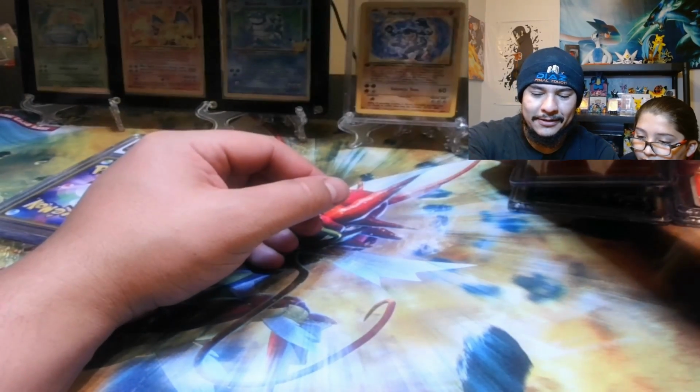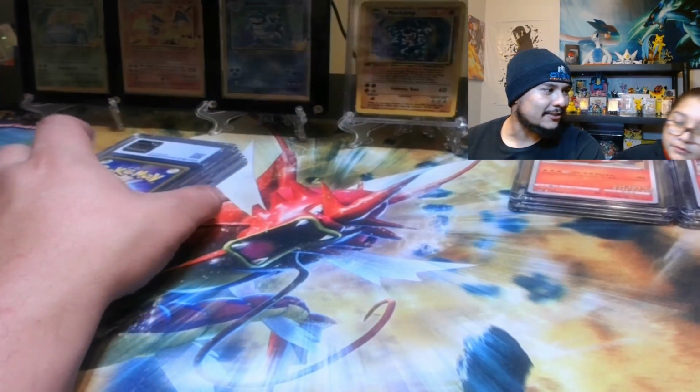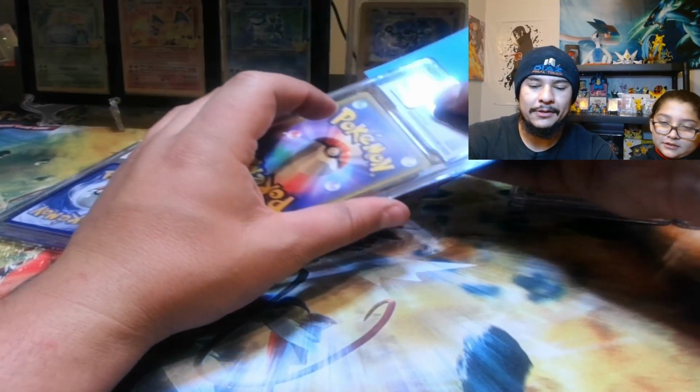CGC is hard to give 10s because those aren't even hollow, so it's hard to get scratches. Let me see.